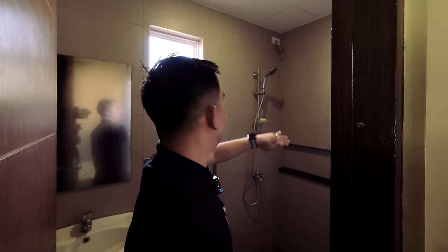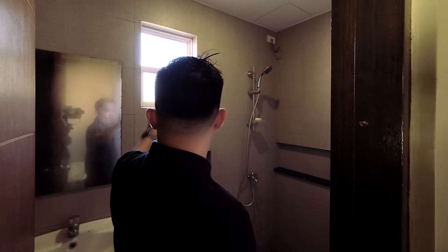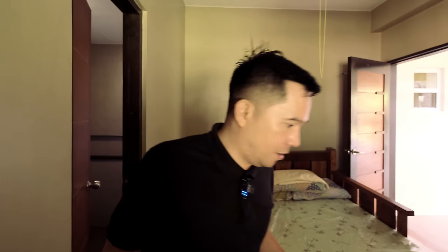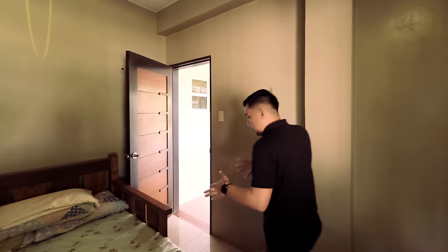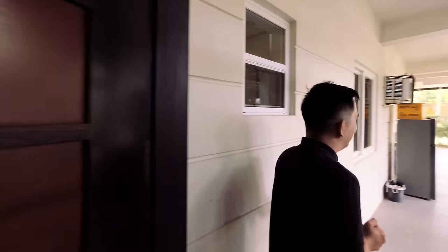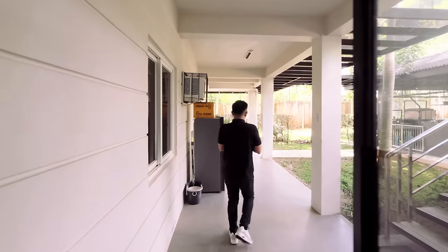Whoa. So you have a bathroom space right here and a water closet. So this is the staff room area. Okay, the staff room is very close to the kitchen. Imagine, a staff room with aircon, okay?